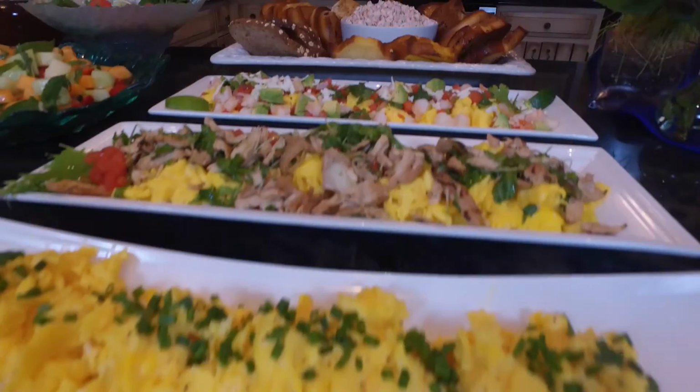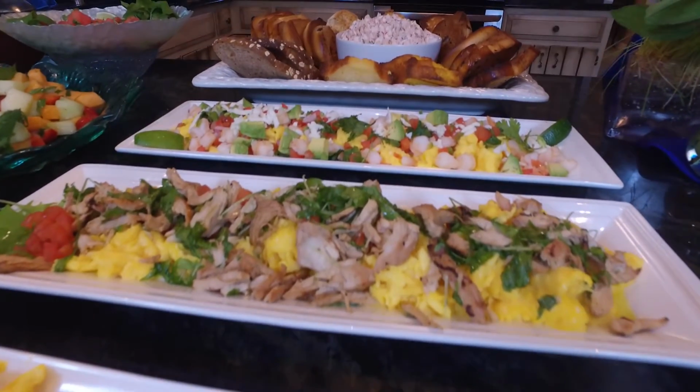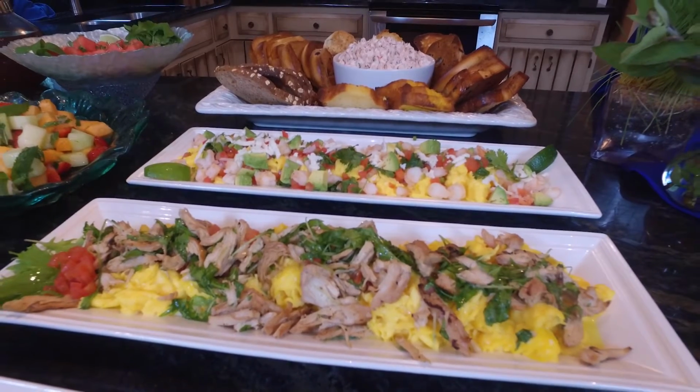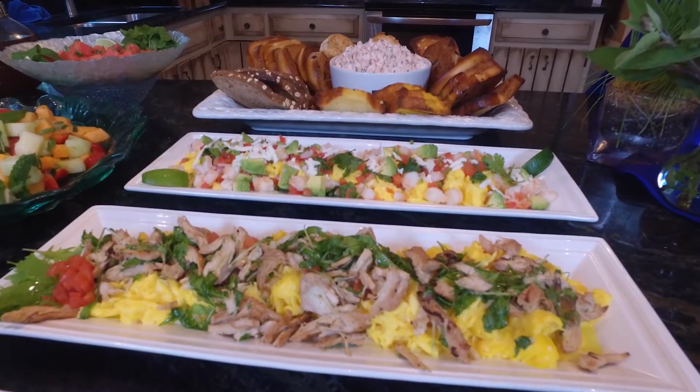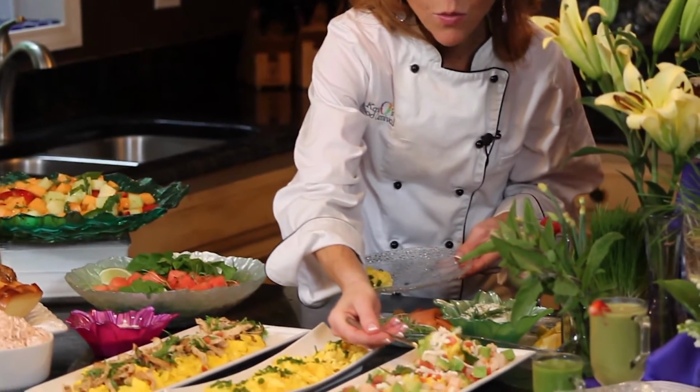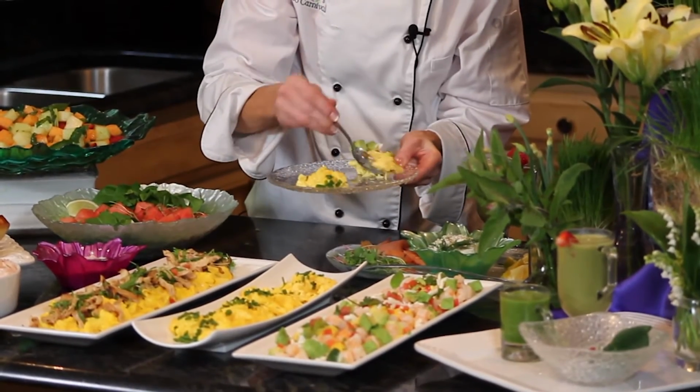Okay, eggs once again. I've gone a little extreme. I love eggs with shrimp and tomato and jalapeno and cilantro. I love to work cilantro into my eggs. A little avocado, queso fresco, and some lime. This is, oh my God, one of my favorite dishes, so I'm very excited about that.